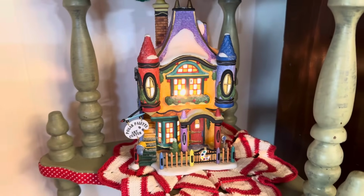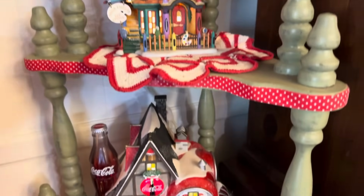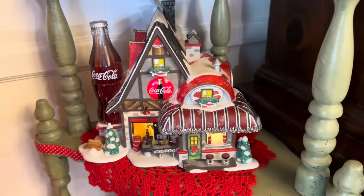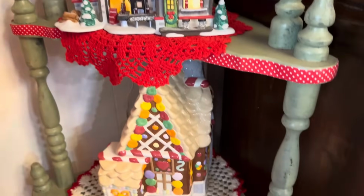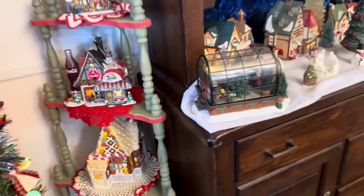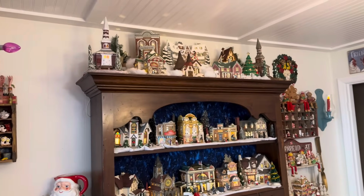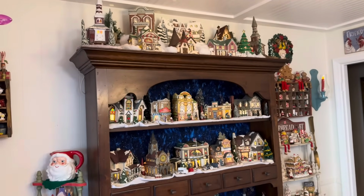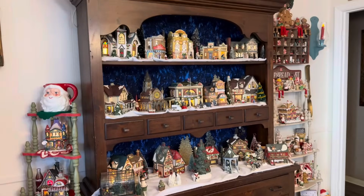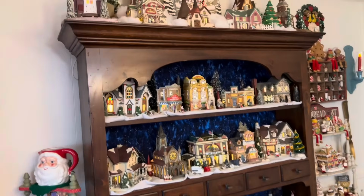And these are Department 56, these 2 are. So there's the Crayola factory and the Coca-Cola Fizz factory. And then these are just some cookie jars I had. And then here is my village. And I have a video out on how I put this together, and I'll put the link or an iCard up here so you can go watch that if you want.